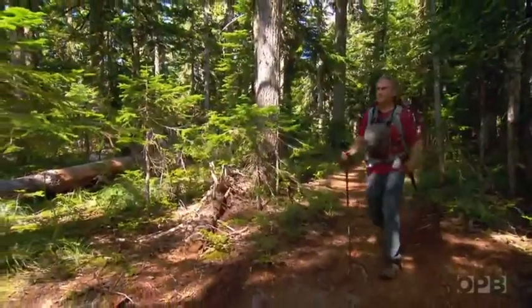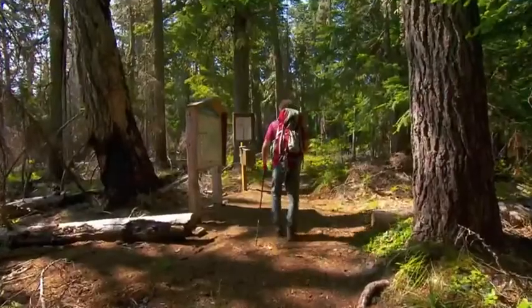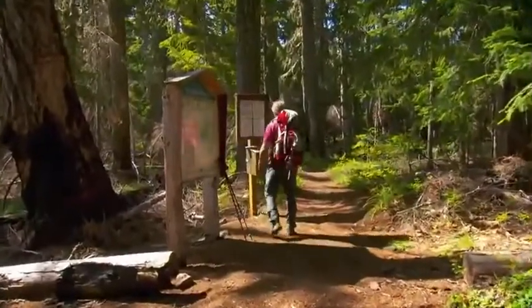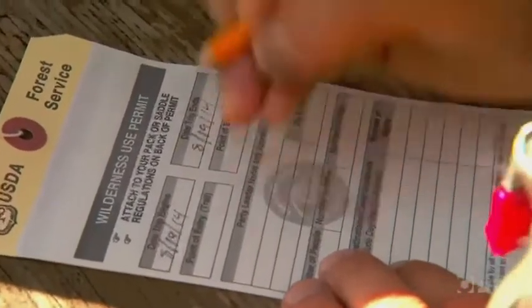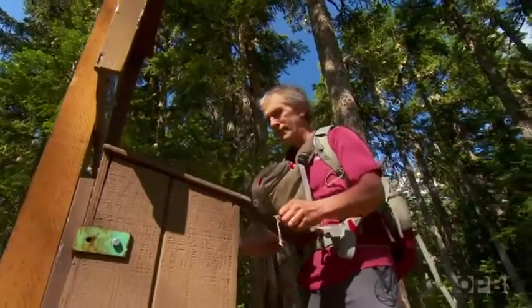The Vista Ridge Trail at Mount Hood quickly crosses an invisible line. Signs and a permit box tell Peter Marbeck he's entering wilderness. To me, wilderness, it's not just a place that's unspoiled beauty, that's far away from the tramplings of man, but it's also a wilderness where there's landscapes of memories that you create for yourself.